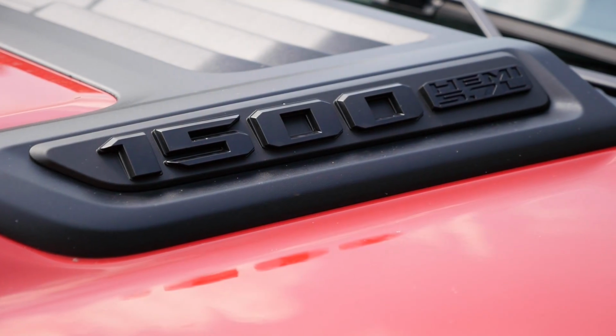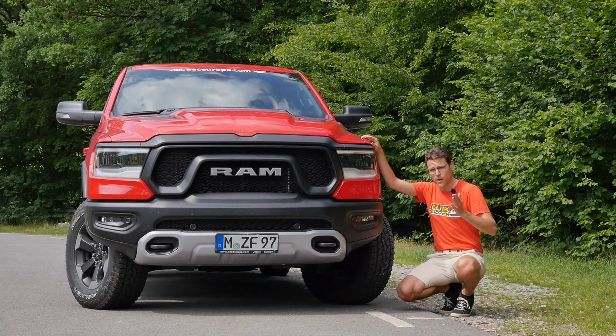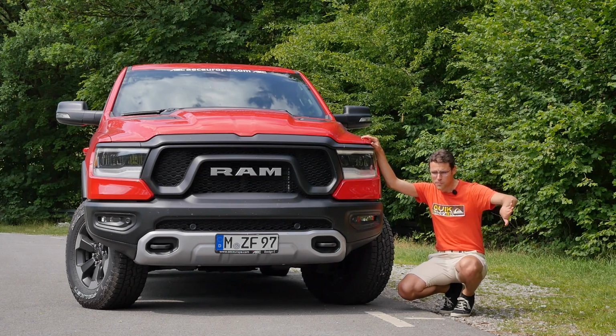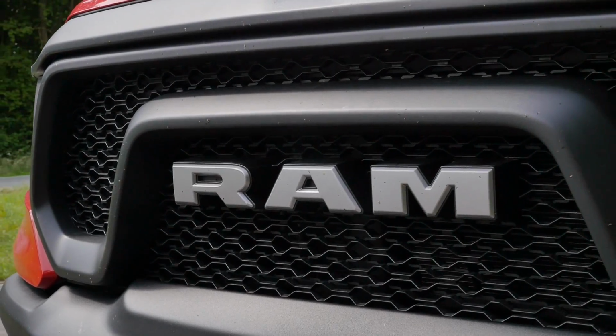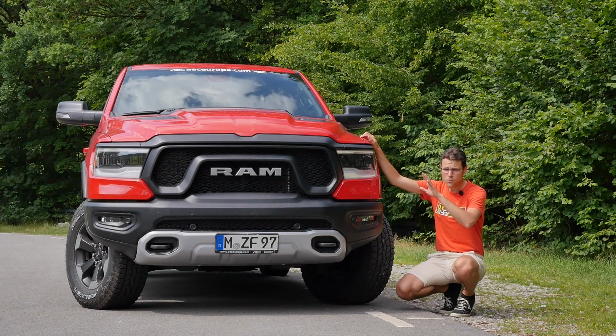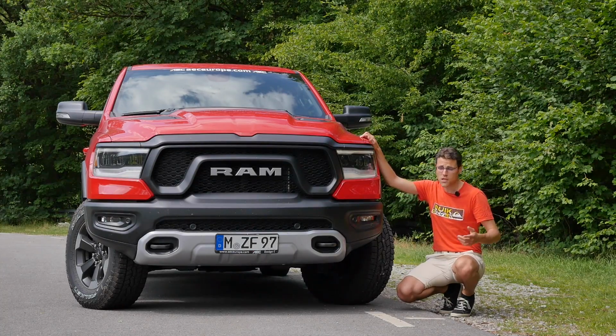This new 5th generation of the Ram has dropped its Dodge name, formerly Dodge Ram. Now they decided all of their trucks just drop the Dodge name. That's then for the passenger cars, and they are just called Ram. It also has lost its crosshair front grille, so it has a new front grille design in general, also for those more luxurious chrome versions.